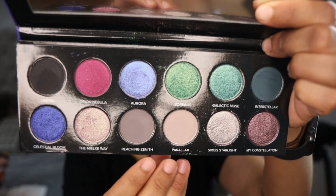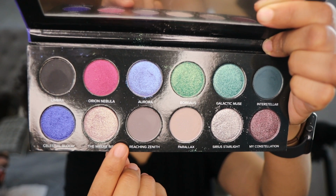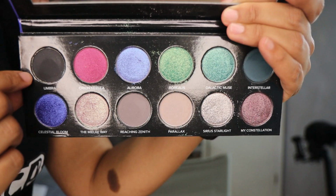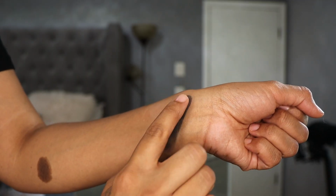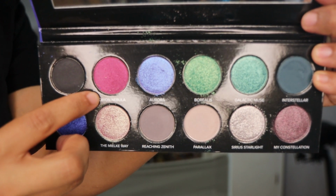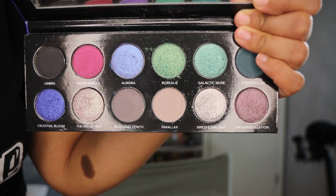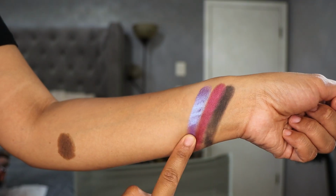Here's the inside of this beauty, and these are the two shades that vary between the light and deep palette. They're the shades Reaching Zenith and Parallax. Let's go ahead and get into the swatches. The first shade we're gonna look at is Umbra. It's a deep black with a matte finish. Next we have Orion Nebula. It is a raspberry red with pearl sheen. Next we have Aurora Violet with blue violet shift and sparkling metallic finish.